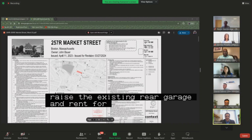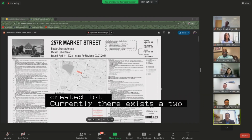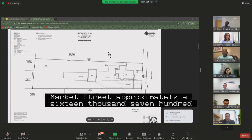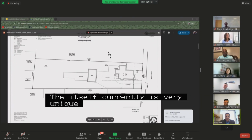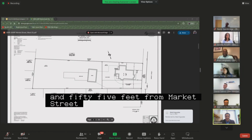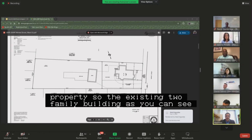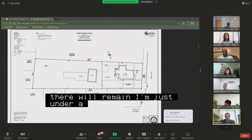Currently, there exists a two-family dwelling fronting on Market Street on approximately a 16,700 square foot lot. The lot itself is very unique in nature as it's an extremely deep lot, as you can see from the site plan. It's approximately 255 feet deep from Market Street back to its rear setback. As mentioned, we're proposing to subdivide the property, so the existing two-family building, on the far right of the plan, will remain on just under a 6,000 square foot lot, and the proposed townhouses will be on the rear lot containing just under 11,000 square feet.